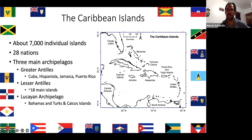So for those of you who are not very familiar with the Caribbean islands, they are an archipelago of about 7,000 individual islands, and there are four major islands called the Greater Antilles, which are Cuba, Hispaniola, Puerto Rico, Jamaica, and also the Bahamas and Turks and Caicos, which are the Lucayan archipelago, and the Lesser Antilles. And there are many small islands all around, associated to larger islands. Some 28 nations are included. Many of them are small island nations, and some others are larger ones, like Cuba and Jamaica. In Hispaniola, the island is split in two countries.